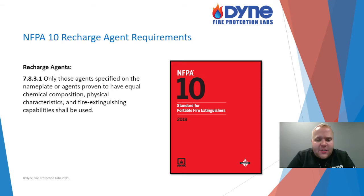So what does NFPA 10 actually state? Well, NFPA 10 states that only those agents specified on the nameplate or agents proven to have equal chemical composition, physical characteristics, and fire extinguishing capabilities shall be used as recharge agents. Note that because Dyne does not have the facilities for determining the fire extinguishing capabilities, this study only included an assessment of the chemical composition and physical characteristics.